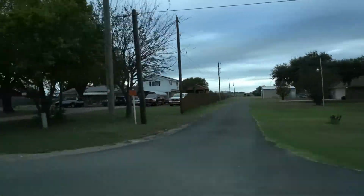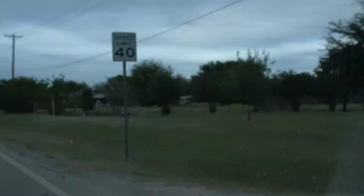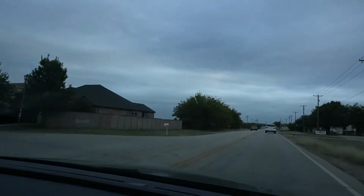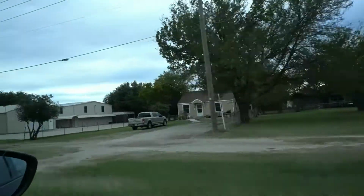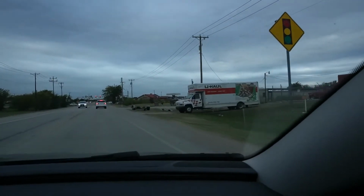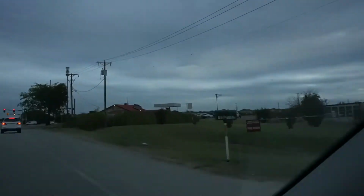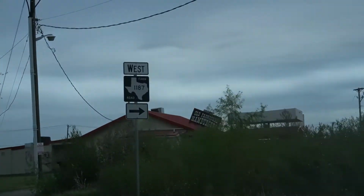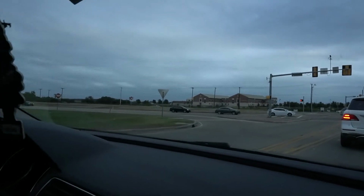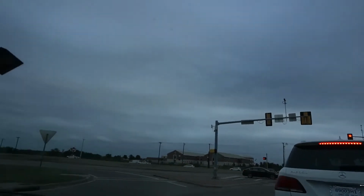This is Texas, bunch of land, farms, houses. Dang. At the light, turn left onto FM 1187 East. Old fashioned burger joint. Whole lot of land, whole lot of driving. It's a bit gloomy because there's a, what is it called? Cold front? Yeah. If you guys don't know what a cold front is, that's when the cold comes up the front.